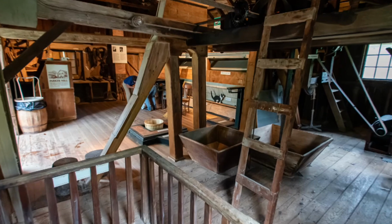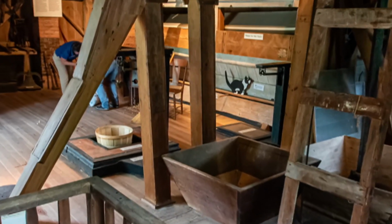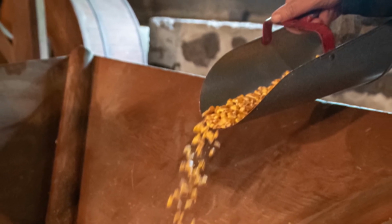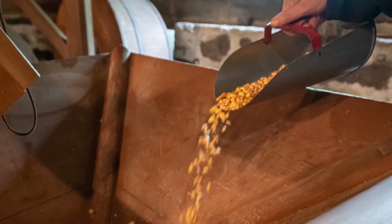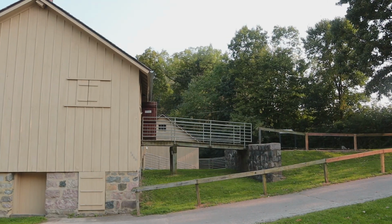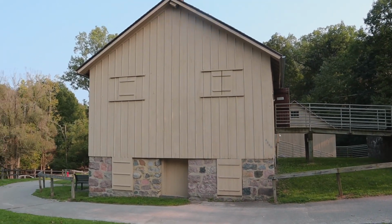The Parkers used this mill to grind grist. Well, what is grist? Grist is another word for grain. The seeds of plants like wheat, corn, rye, mostly grass plants. Seeds that humans have used for thousands of years to make flour used in various kinds of foods. A grist mill is a building that houses machinery that was designed or invented to grind the grain into flour.